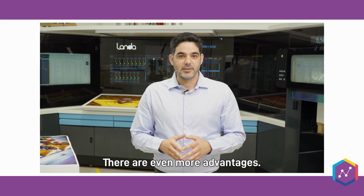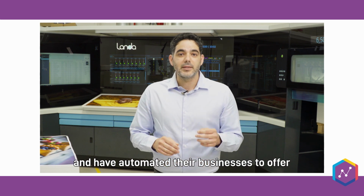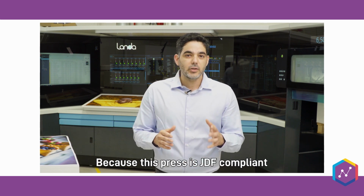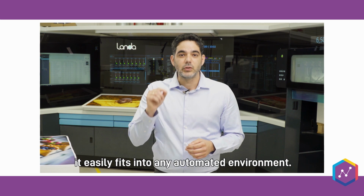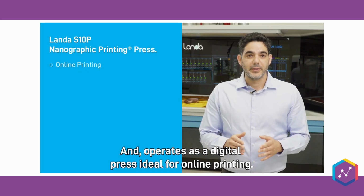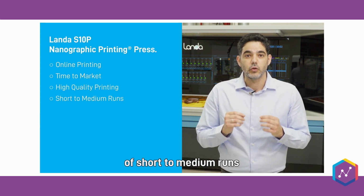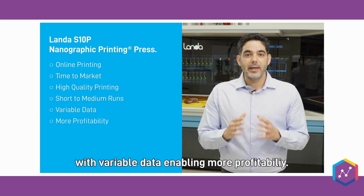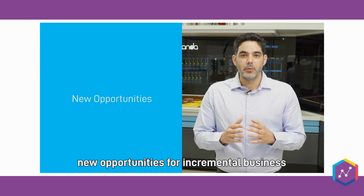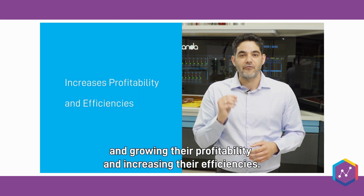There are even more advantages. Over the last 10 years, many printers have become extremely digitalized and have automated their businesses to offer online services from order intake to delivery. Because this press is JDF compliant, it easily fits into any automated environment and operates as a digital press ideal for online printing. Ideal for quick time to market with high quality printing of short to medium runs with variable data, enabling more profitability. The feedback we are getting is that this press opens new opportunities for incremental business and growing their profitability and increasing their efficiencies.